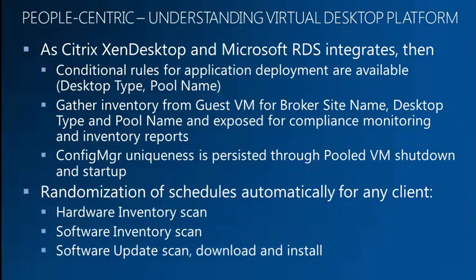Also, we maintain the uniqueness of a client. So when you shut down a pooled VM and it restarts, we don't have to re-register and create all these obsolete records that is typical of a CM07 deployment. So that means that we can recognize, oh, we're getting a machine record here. This looks awfully familiar. Let's do a quick check. We'll match it up, and you won't get that obsolete record. So we'll be able to keep your environment clean and end that confusion of all those obsolete records. So I think that's pretty huge.